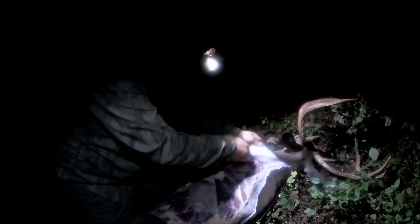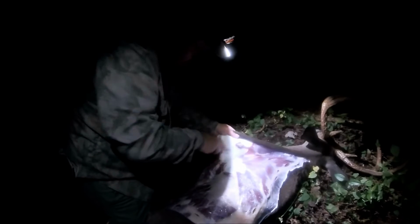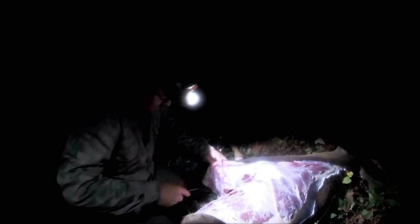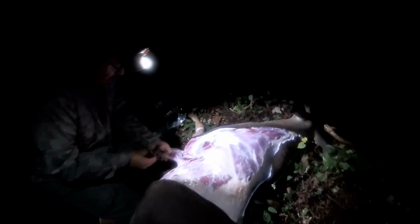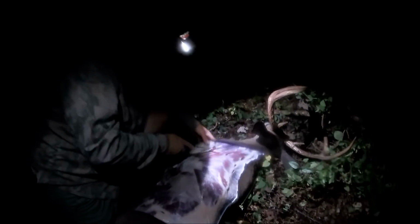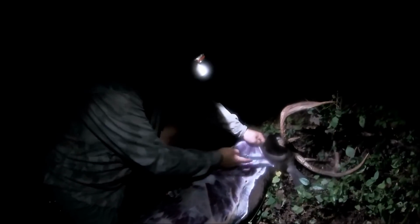If I err, I'm going to err on the side of the cape, not the meat, on this one. We're not horn hunters, but we kill enough deer, and we're in killer places all the time, to where we can't help but stumble and kill a big buck every now and then. And this is one of many that this young man is going to kill in his day if I got anything to do with it. And I do.